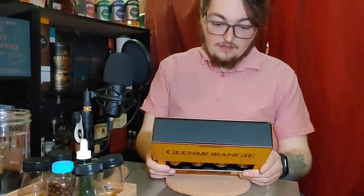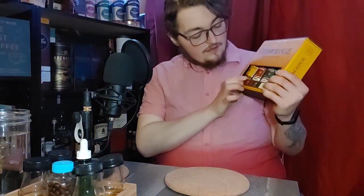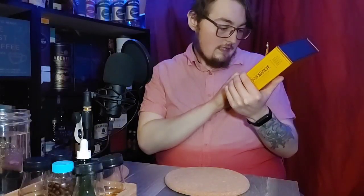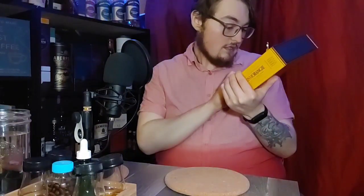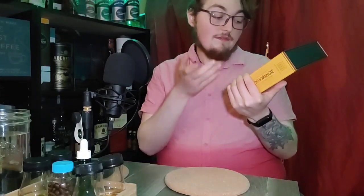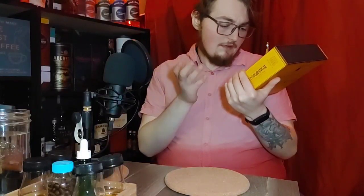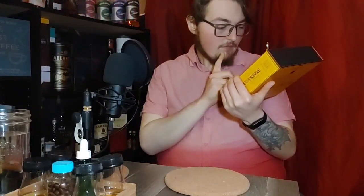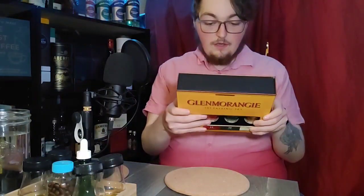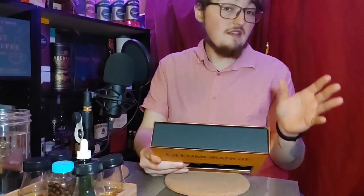We've also got the sherry cask finish, which is coming in at 12 years right here. That's aged in American oak bourbon barrels still, but then finished in the sherry cask for X amount of time. They don't really specify. But yeah, that's coming in at 12 years old. Sorry, that's called the La Santa.